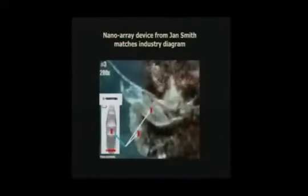Here you have a nanoarray that she found, a couple of them in her body. Nanoarray is a tiny device used in biotech for DNA hybridization. And on the left, you see a diagram from an industry website of a nanoarray. And on the slide, you can see actually two of them. She's marked them with red X's that came out of her body, looking exactly like this. And again, I'll say it again, the nanoarrays are these tiny devices that are used for DNA hybridization.